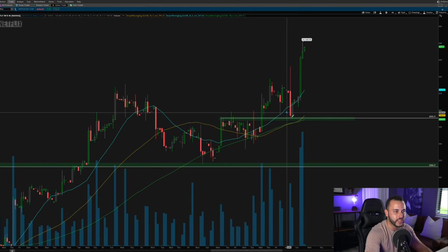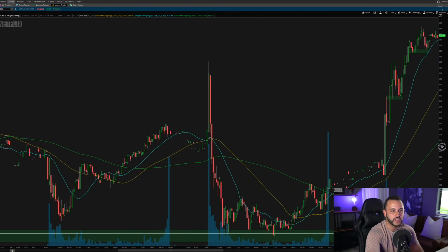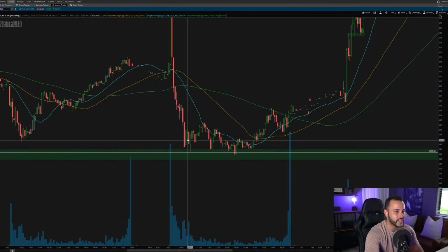What do you guys know? It's a beautiful break and retest. Yesterday, on some of the weakness that we saw in the market, we pulled right back to that 595. We held it absolutely beautifully. If I go to the 5-minute chart and I go to yesterday, look at the hold that NFLX did yesterday at 595.